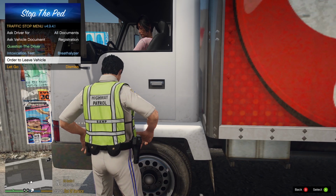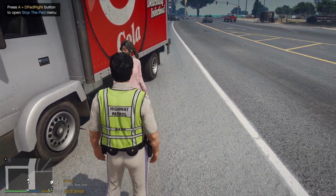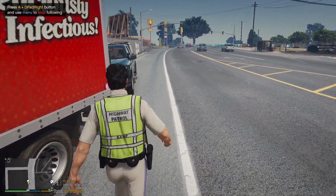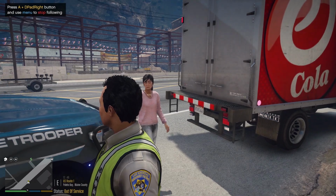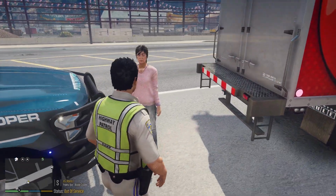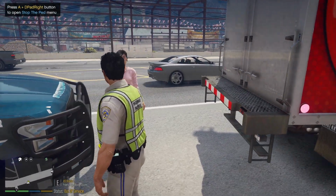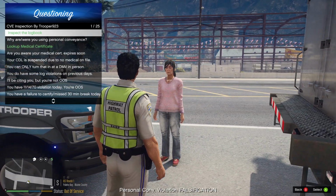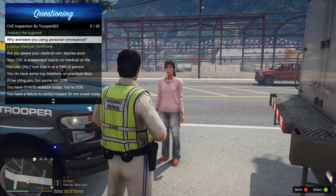Okay. You mind stepping out of the vehicle? I'm going to take a walk back to my cruiser, okay? Alright, so a couple issues that are going on. One with the fuel, one you don't want to tell me what's going on in the vehicle here, okay? Can you go ahead and hand me your logbook? Personal conveyance violation, falsification. Why were you using a personal conveyance?